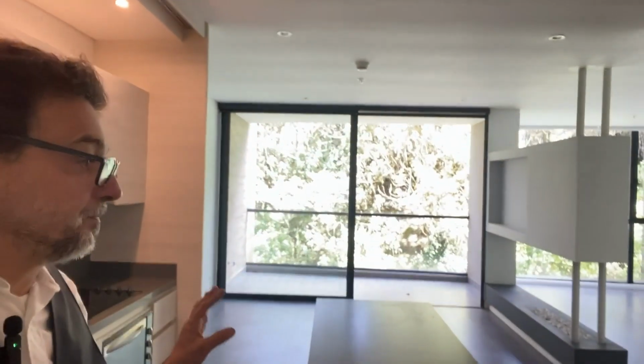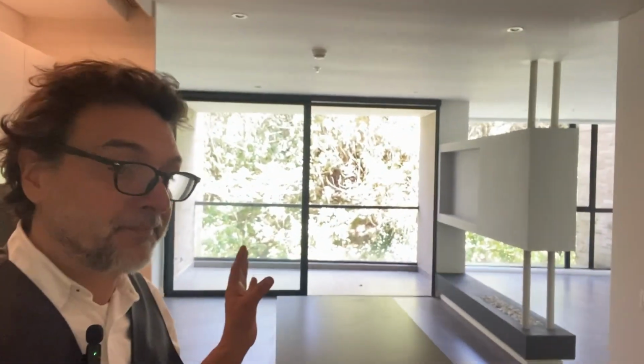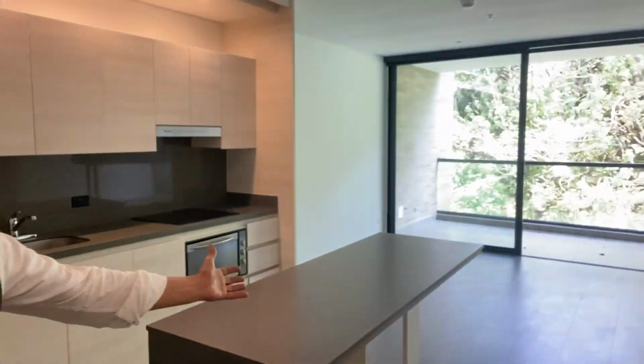The laundry area is actually hidden very well in this apartment. So you look at this little apartment and think, well, where's the laundry? Well, the laundry is right here. It was actually integrated into the kitchen and the common areas. But look.